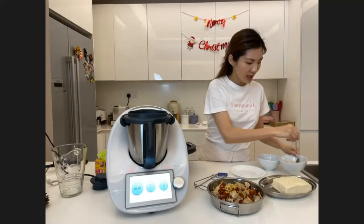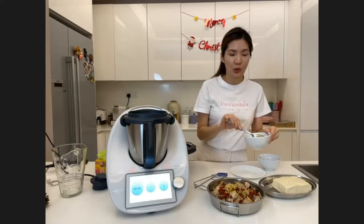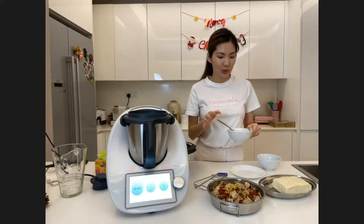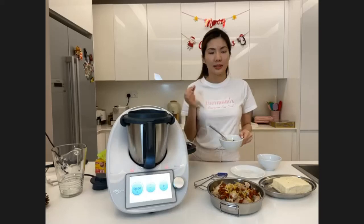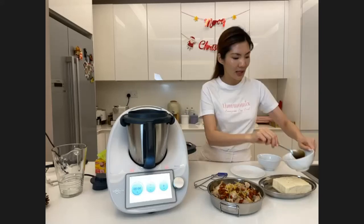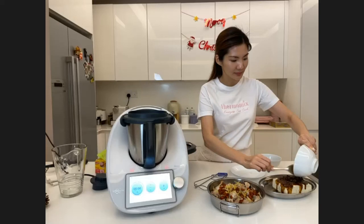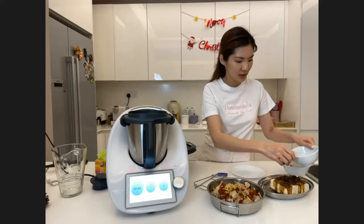So I'm going to pour some black bean sauce. This sauce is very easy to make. All you need to do is chop some ginger and garlic, stir fry with a little bit of oil. Then you add the black beans and you have soy sauce and a bit of oyster sauce. Mix it together. Okay, and then I'm going to pour it all on top here. Wow. Okay, and I'm going to sprinkle a little bit of spring onion.